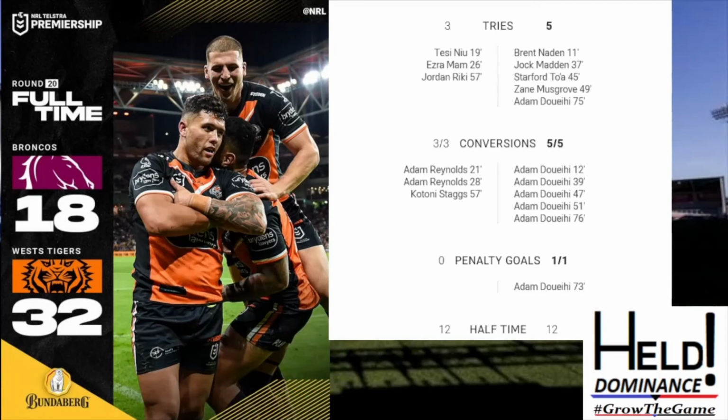But it was the Tigers that came out of the sheds the better at half-time, as Stafford Toa scored in the 45th minute, which was followed quickly by Zane Musgrove, a powerful run through the middle. Jordan Ricky did get one back for the Broncos, but after an Adam Dewey penalty in the 73rd minute, he himself scored in the 75th minute to put the icing on the cake. Katoni Staggs took over the kicking from Adam Reynolds for Jordan Ricky's try, but the scoring ends there, with Adam Dewey scoring a total of 16 points to get the win for the West Tigers. And they're happy to not be in the wooden spoon position.